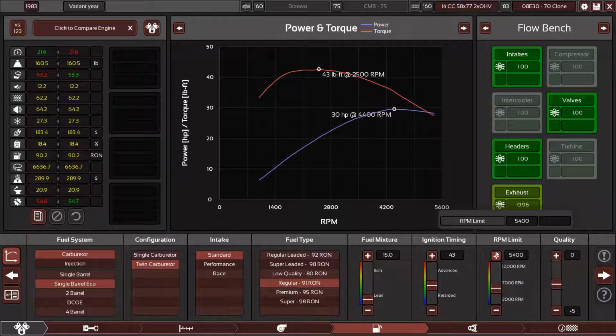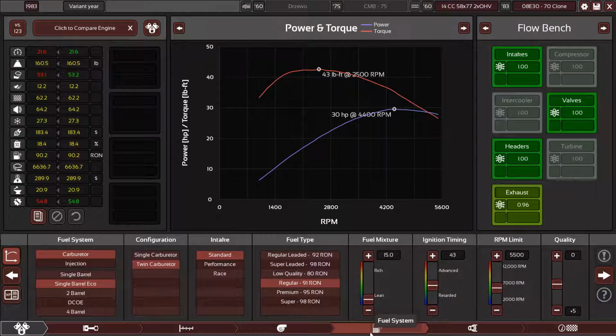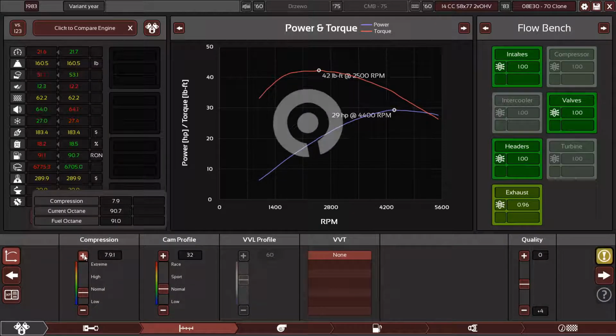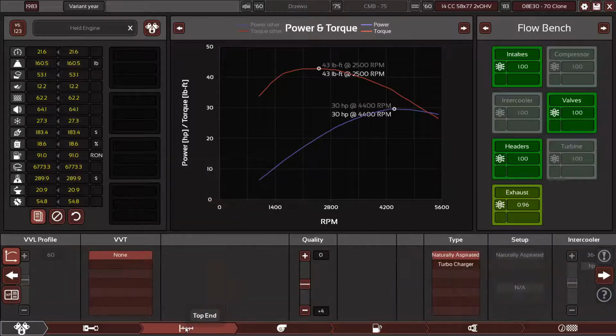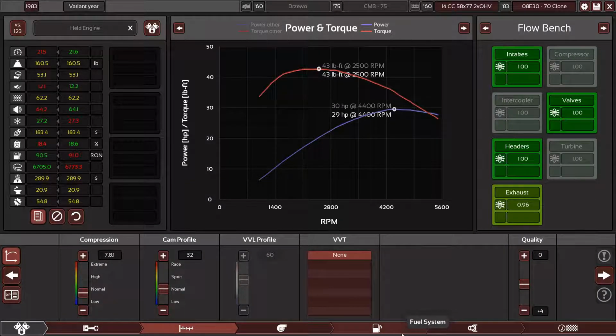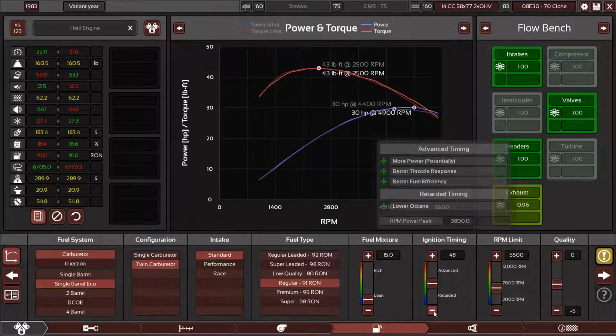For now, though, I will bump up the RPM limiter. We'll boost the compression, and then we'll do our timing tuning. So we'll try a more advanced timing first. Seems to be beneficial.